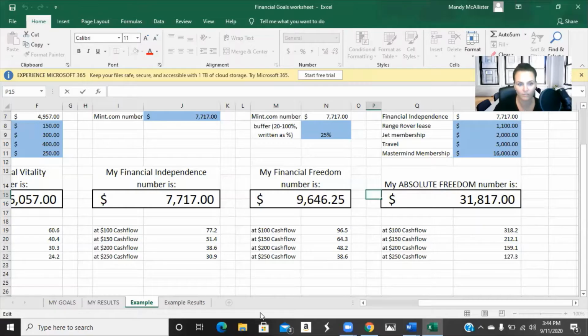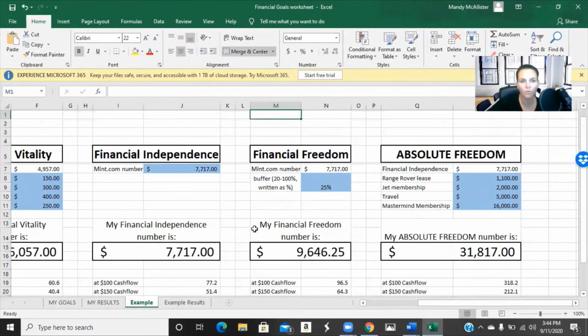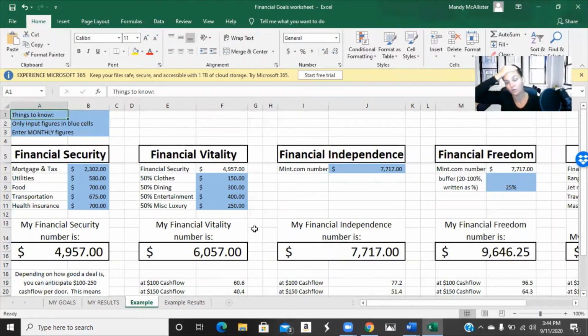So this financial worksheet that I made up, I will share my screen so that we can go through this here. The financial goals worksheet that I pulled together was born of an idea that I learned at a Tony Robbins seminar, this idea of financial security, vitality, independence, and so on and so forth. It made a ton of sense to me that you want to have these smaller milestones as you go along. For instance, what financial security is: remember Maslow's hierarchy of needs?